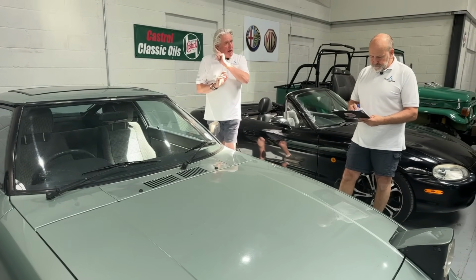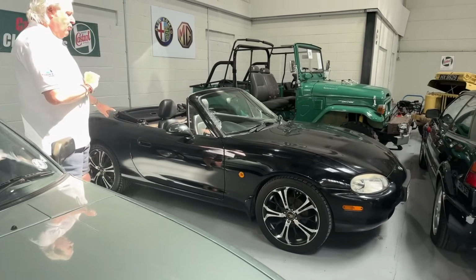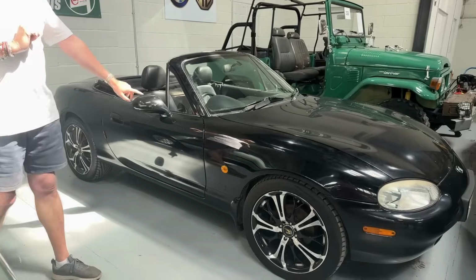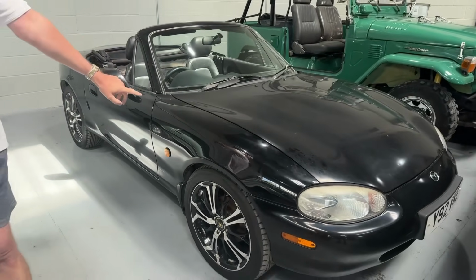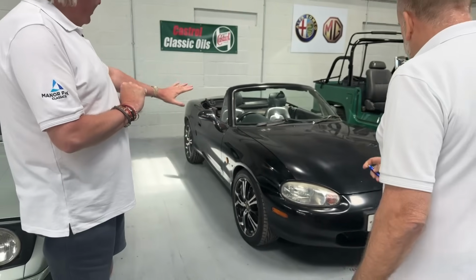Now, talking of Mazdas, just a quick one. Do you remember the MX-5 Jasper Conran? That was quite mucky outside. Yes, I do. Well, we've had it cleaned. Just look at that now. That's come up a lot better. It needs a bit of paintwork here and there, but that's a different car.